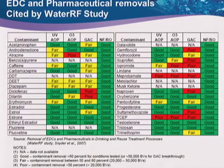So you can see the last column is where nanofiltration and reverse osmosis was found to be good pretty much over all of the contaminants that they were looking at. Whereas the other ones were showing that it was variable depending on which contaminant they were looking at.